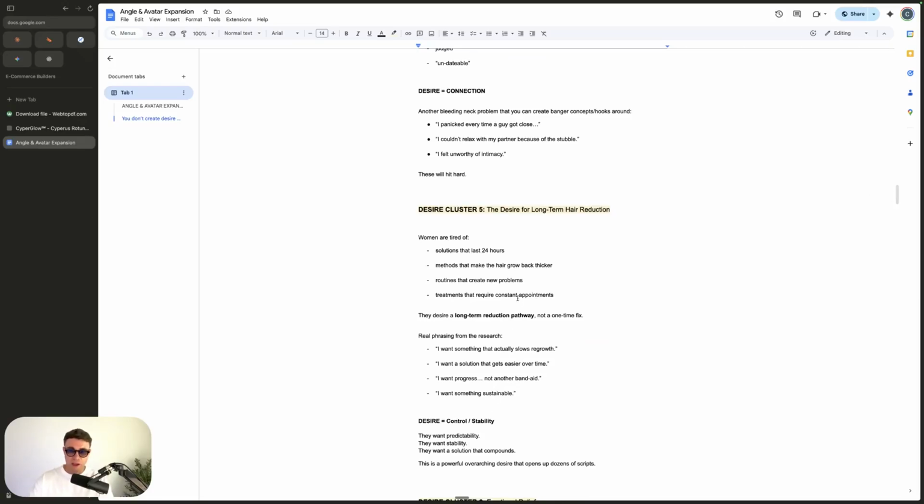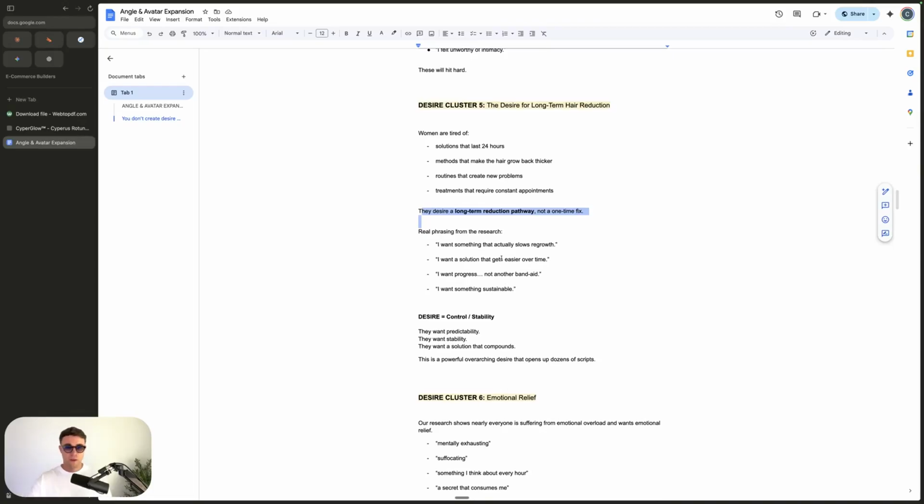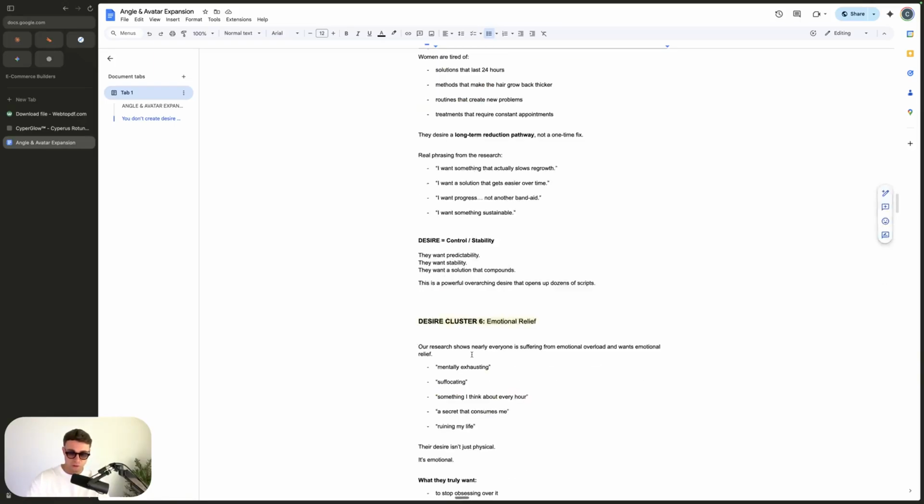And then we have desire cluster 5, the desire for long-term hair reduction. Women are tired of solutions that last for 24 hours, methods that make their hair grow back thicker, routines that create new problems, treatments that require constant appointments. Their desire is a long-term reduction pathway, not a one-time fix. And then we've got pulled real quotations from our customers. I want something that actually slows regrowth. I want a solution that gets easier over time. I want progress, not another band-aid. I want something sustainable. And their desire, if we tie it back to the main desire clusters, is control and stability.